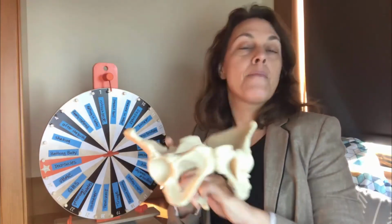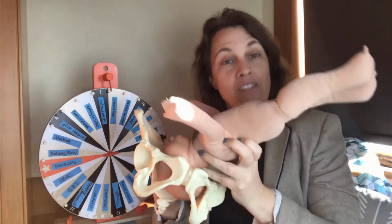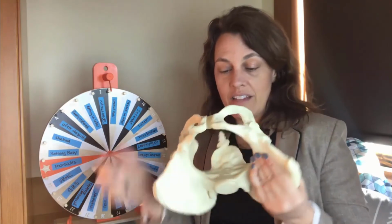When we're thinking about the baby fitting through the pelvis, there is a lot of movement that has to be done. As you can see just from this example, the baby doesn't just fly through the pelvis, it's a tight fit. And the thing about the pelvis, the inlet and the outlet, is that it changes in shape and diameter as we change our pelvis. So I put together a topic on movement that looks like this, and I'll put a link down below.